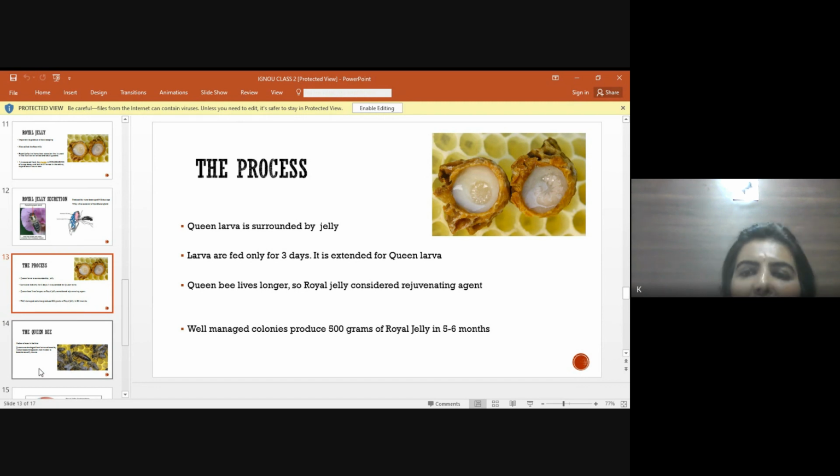So in a colony, a worker bee or a drone lives around 5 to 6 months. A queen can go for more than a year, up to 1.5, 2 years. They live longer. If you're planning to go for royal jelly extraction, a well-managed colony can yield up to half a kg of royal jelly.